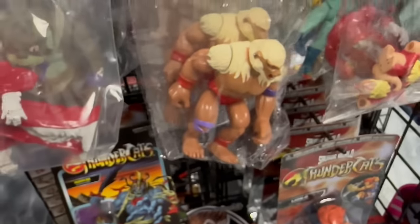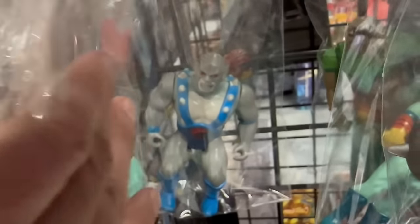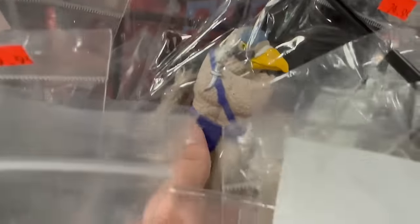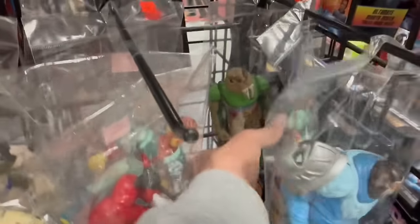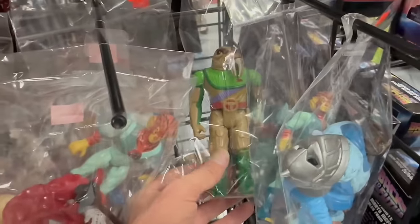Jackalman, Monkeyin, Mumra, Tigra. Where are you, Tigra? There we go. And then we've got Panthro back there. Whoops, there he is. Vultureman. Yeah, I actually found him in that same box that I found this. And we've got Slithe. The one guy I don't remember is this guy here in the back. It's probably like Walrus Man or something like that. I remember him, I just don't remember his name. So maybe you guys can help me out with that as well.